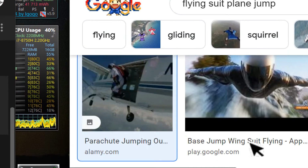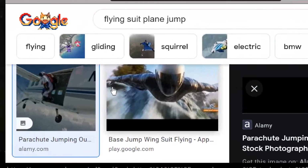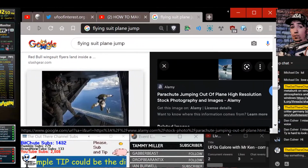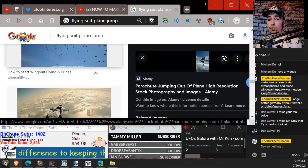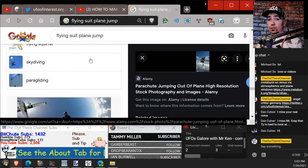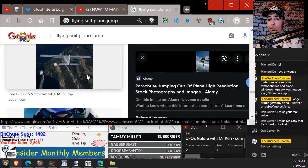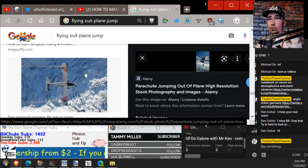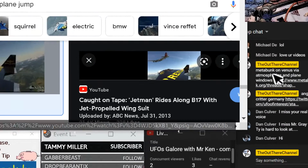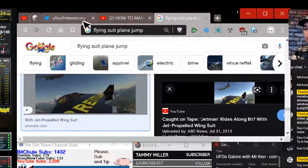Okay, now this looks more like what we're looking for. And the picture's too small there, damn. I can't see the engines. Oh, look at all those. Two engines. Aha, here we go. What's that one there? Jetman rides along a B-17. Could that be a B-17?